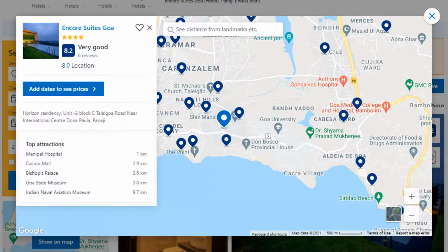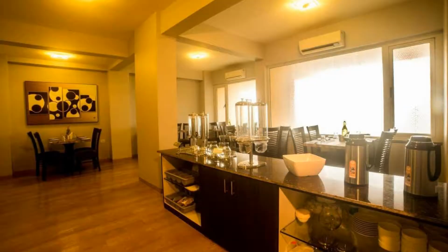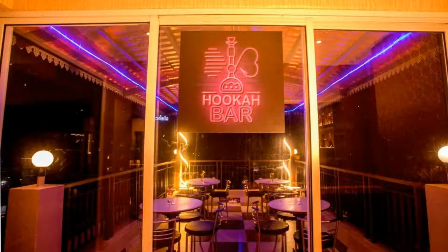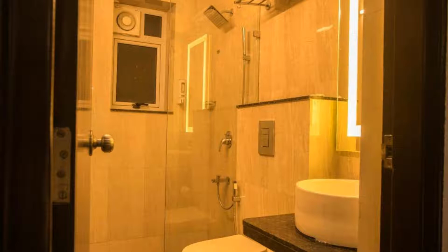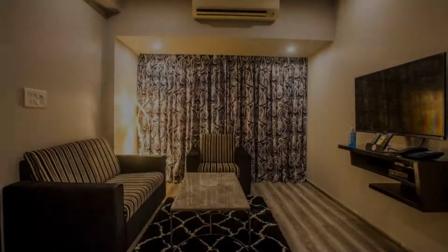Number 9. It's a 4-star hotel. The location of this hotel is outstanding and guests love walking around the neighborhood. Check-in time is 12 p.m. and check-out time is 10 a.m. Guests are required to show a photo ID and credit card at check-in. Pets are not allowed in this hotel.